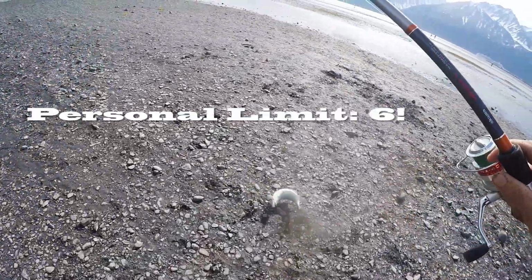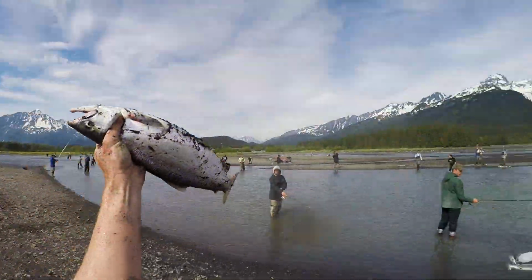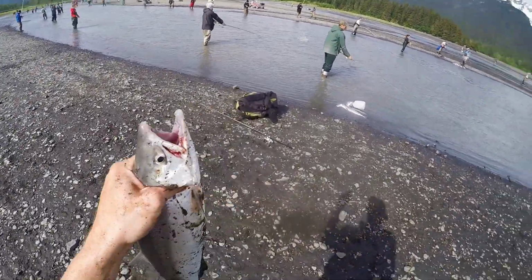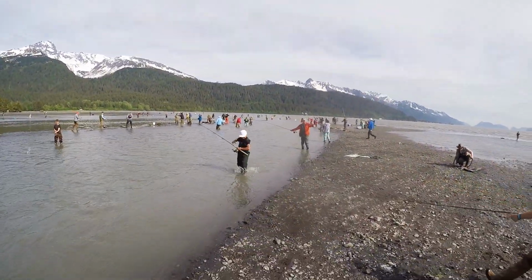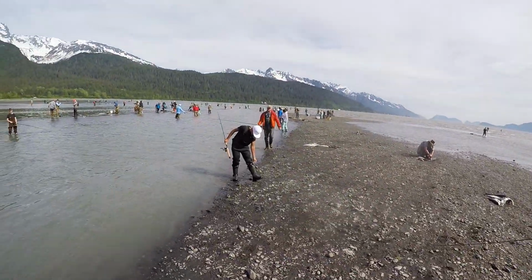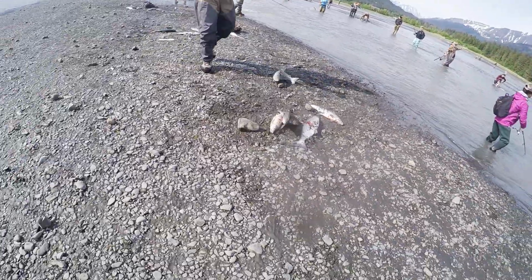Right there. Woo! Slick it. Woo! Done. Hey, got him in the mouth. He's legal. Well, he was. She hooked him with his waders. Stop pulling. Right there.